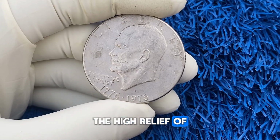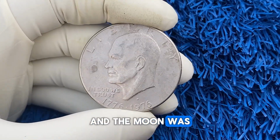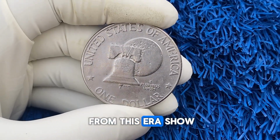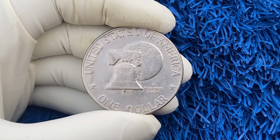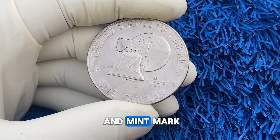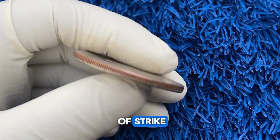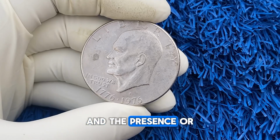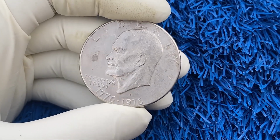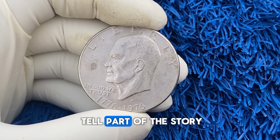The high relief of the Liberty Bell and the moon was challenging to achieve with clarity, and so many coins from this era show weakness in those areas. Collectors would later come to judge these coins not just by date and mint mark, but by the sharpness of strike, the luster of the surface, and the presence or absence of certain die varieties and mint errors. These mint marks themselves tell part of the story.